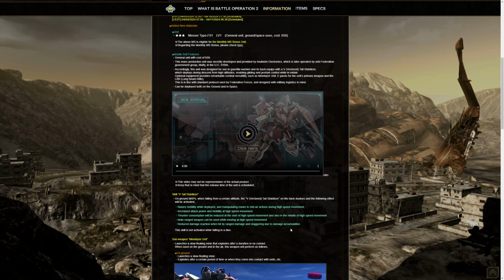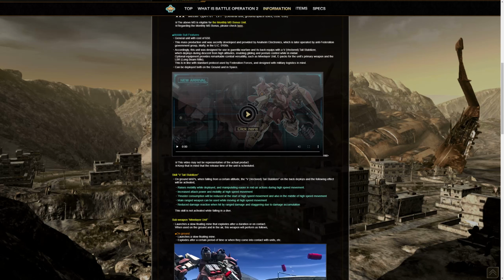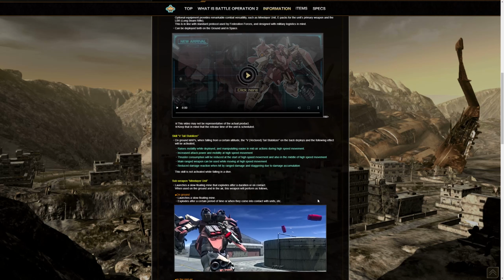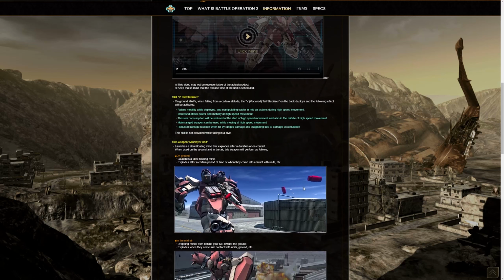This is going to do aerial combat way better, assuming people use this gimmick quite a bit. Now, it does have a sub-weapon called the Mine Layer Unit, which we'll get into shortly as well. It launches a slow floating mine, very similar to the Rickdom Stutzer and some other units that have a similar mechanic. It explodes after a certain amount of time, or if it comes in contact with the enemy.